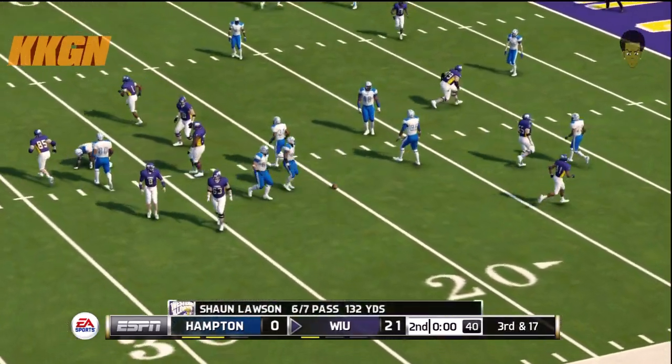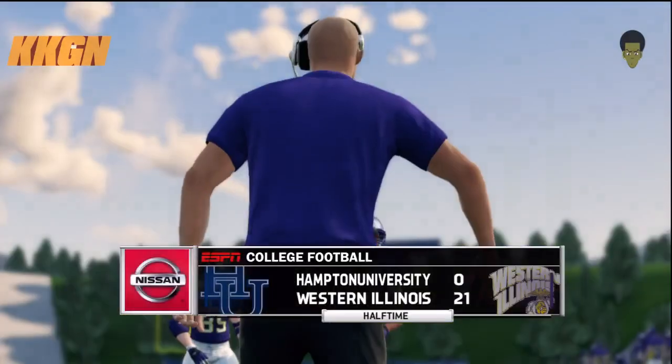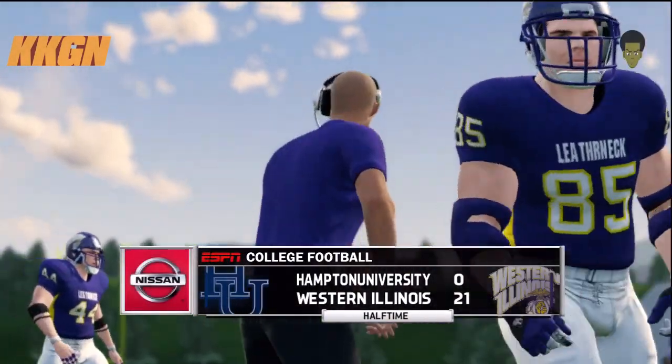Quick throw, incomplete, wanted his receiver. And that'll do it for the first half. Still plenty of football to be played. 21, nothing.